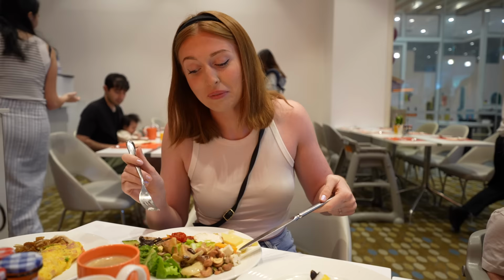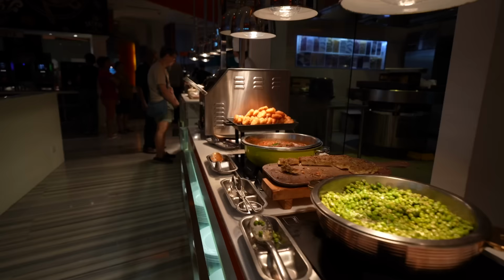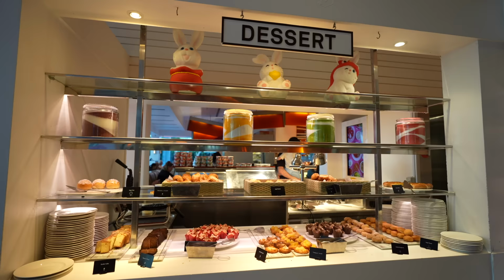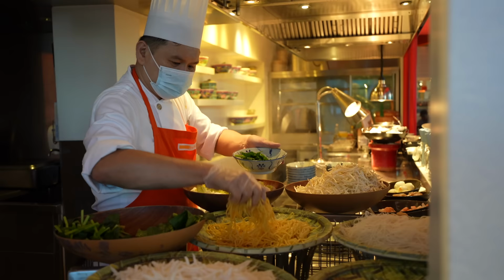Maybe. So on first look around here, I thought it had actually lost a little bit of that luxury edge. It looks a bit more colourful, a bit more fun. But actually walking around, I've realised that the range and variety of food is immense. There's a salad bar, a Japanese area, a noodle station, seafood, sushi, a whole dessert section if dessert for breakfast is your thing. All your usual things you'd find on an English breakfast. People making omelets. So in terms of variety of food, very, very strong.